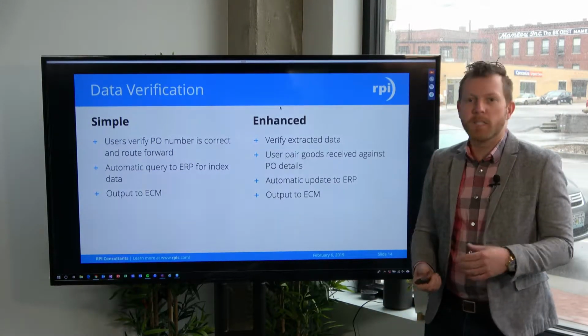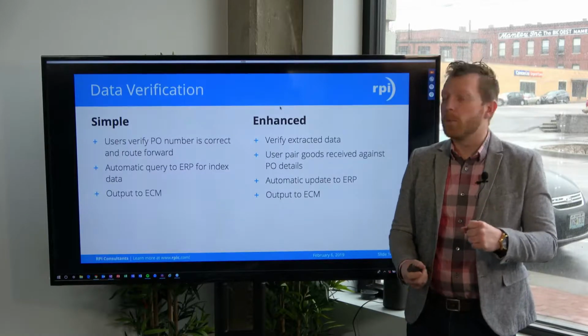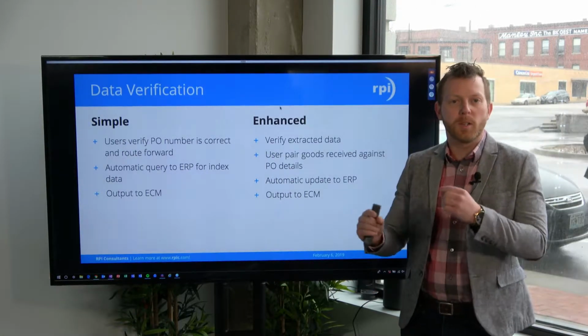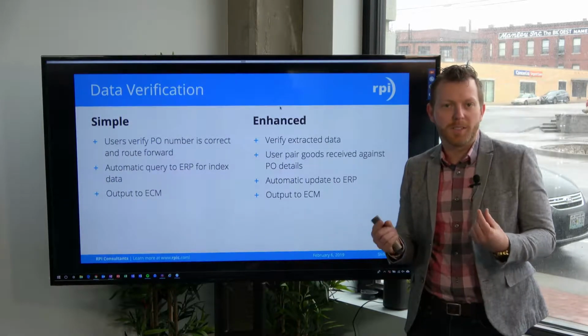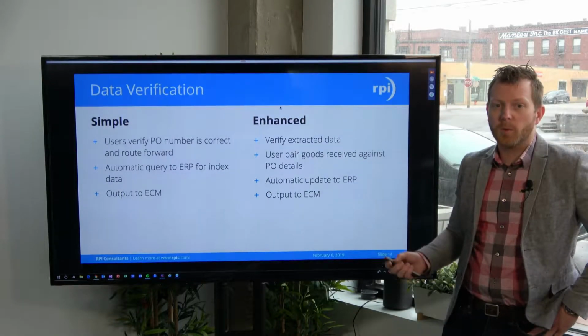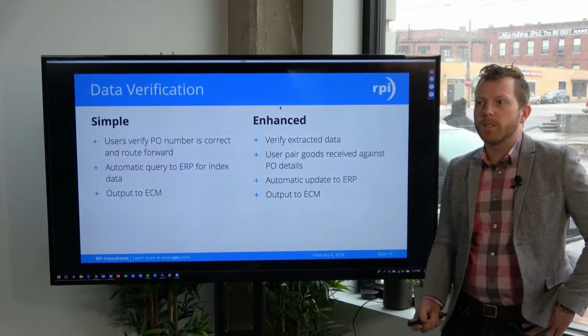When it comes to exceptions, we'll cover that here in a little bit as well, but ultimately your users wouldn't have to do a whole lot, especially if the rules are as simple as just find the purchase order number on this document.